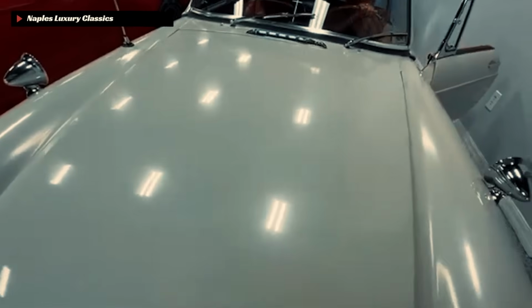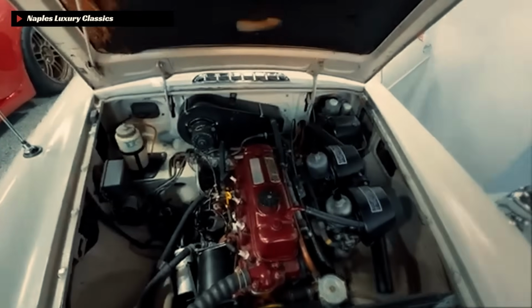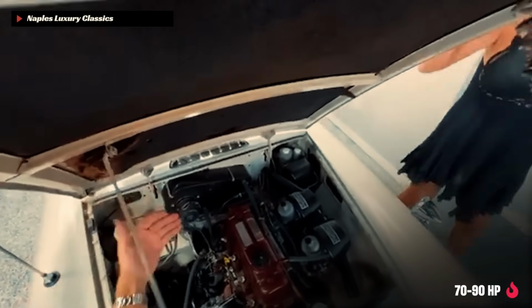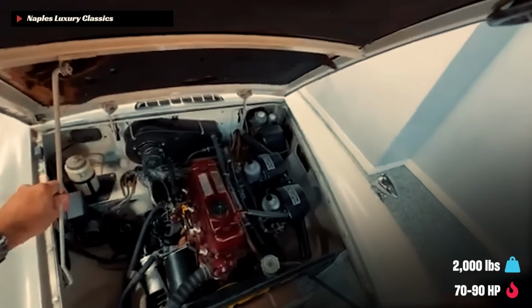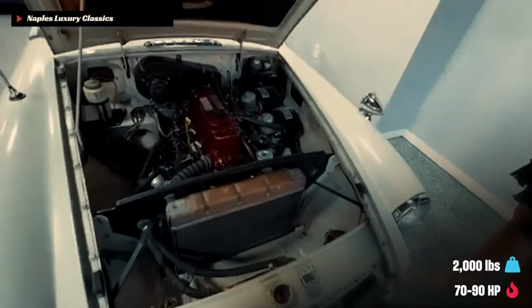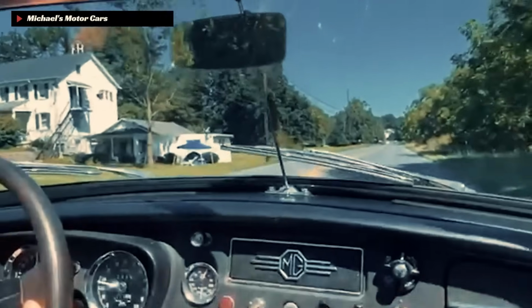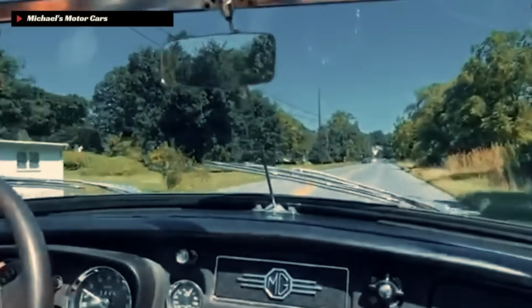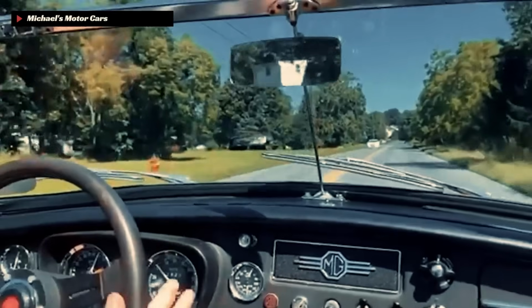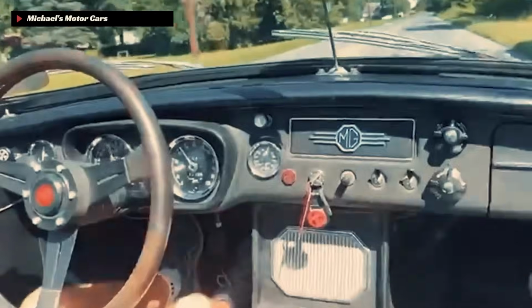And under the hood, you're looking at a 1.8-liter inline 4-cylinder, which pushed out between 70 to 90 horsepower depending on the model year. These weren't big numbers, but when paired with a curb weight that was just over 2,000 pounds in full trim, the MGB is delightfully tossable. A 4-speed manual gearbox was standard, with overdrive also being optional on other models, which made highway cruising more livable than you'd expect for a car that was this small and this powerless for an era.